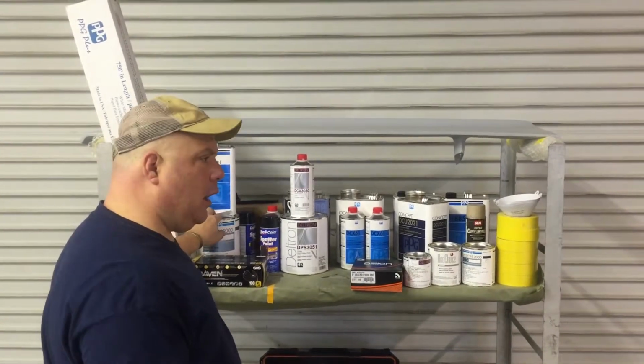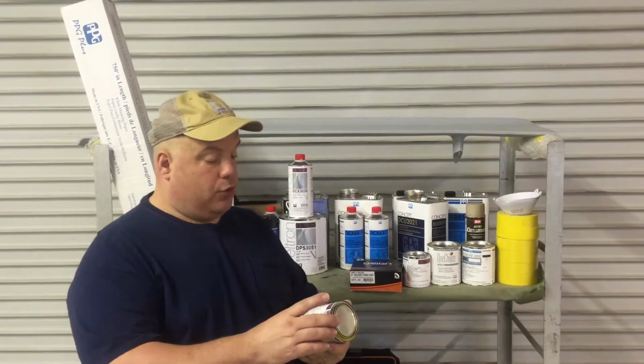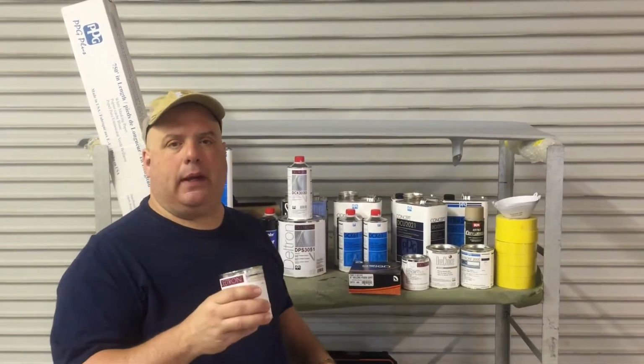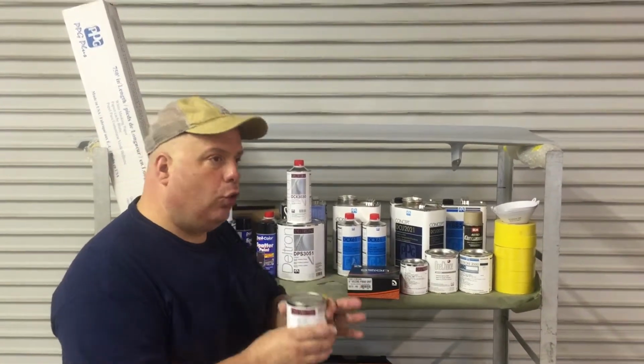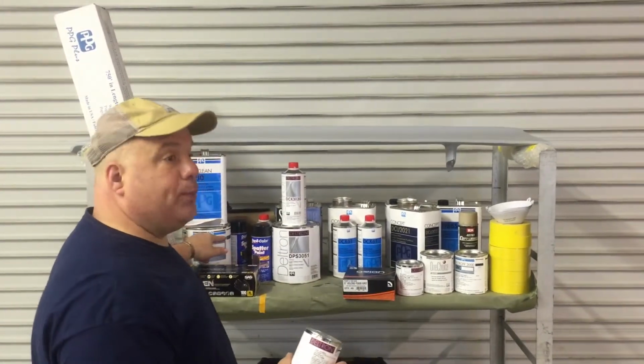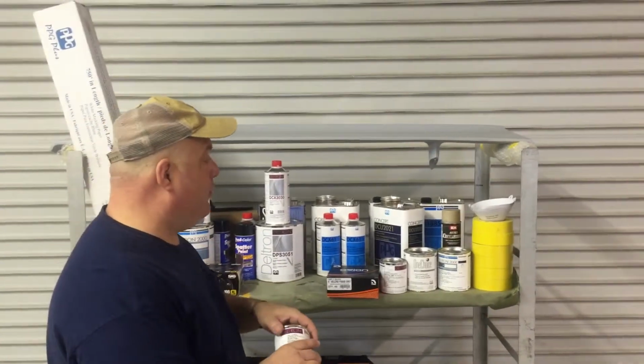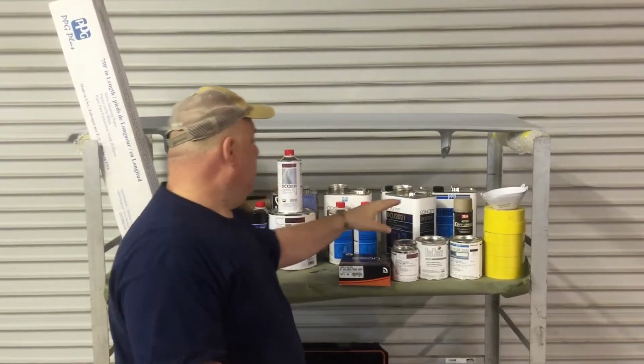So we've got through the color, and what I do too when I'm mixing a color for a resto job, I'll have them mix a pint, I'll do a spray out, and I'll make sure that the color's right on before we go into spending $600, $700, $800 on a gallon. We verify before we roll forward.